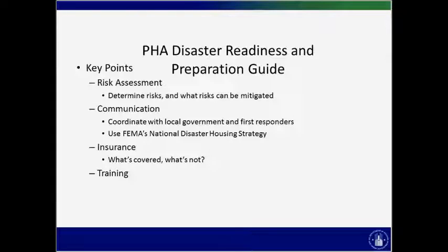Is there riders that you can get? Do your tenants have enough rental insurance? And finally, train. Train your residents, train your staff, train yourself, train your board, train often.